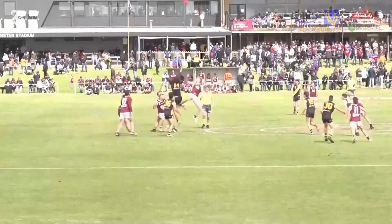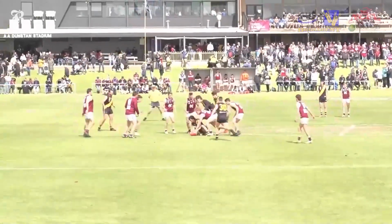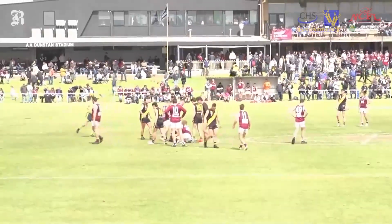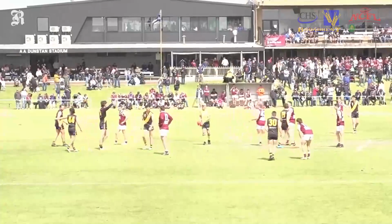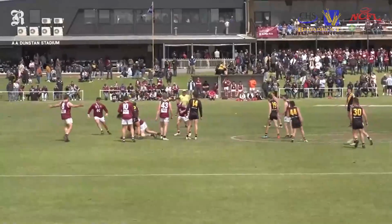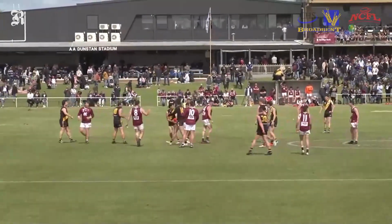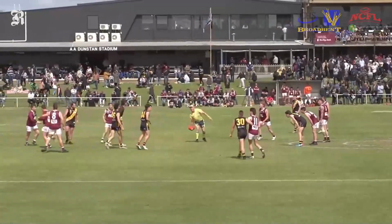Throws it up. Big leap. Nobody taps it this time. It's on the ground, and it will probably end up being another ball up, I'd say. It's held in, and the central umpire comes in. Throws it up. Tap out to Dury. Cross to Cody Elliott, but he's tackled straight away by Jeremy Veering for Nullawil, and it results in another ball up.